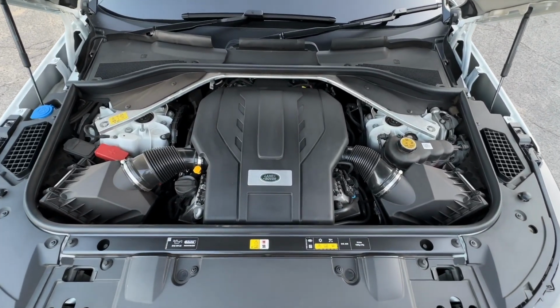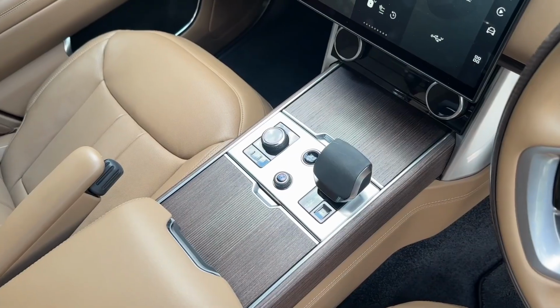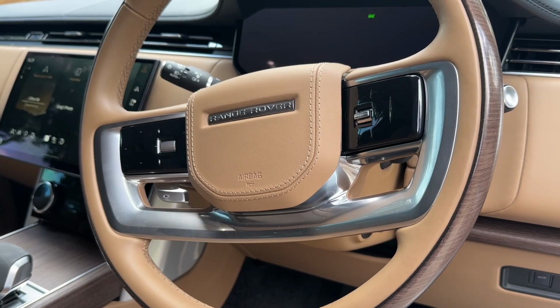I also mentioned that it's very premium and luxurious. That's because it is. I've got wood trim on my steering wheel. I've got proper wood grain. I've got aluminium dotted all over, even on the paddle shifters. And it's filled with technology too. But before we get into that, let's talk about the power.